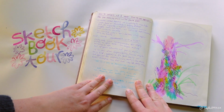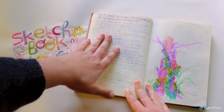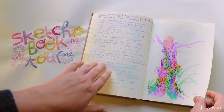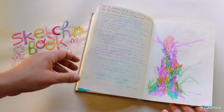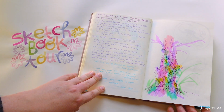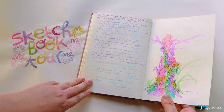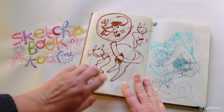How to loosen up and have fun as an artist is something I was having a chat about with a friend of mine, and so yeah, just some notes that I was taking, mainly just for myself. Probably was going to be a video idea, but I don't know if I really did it. No, I didn't do it.